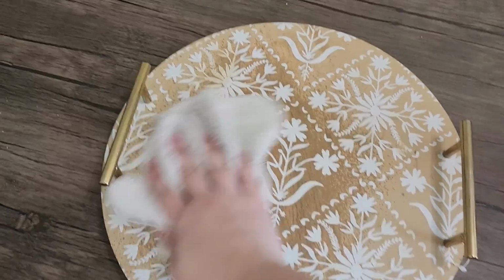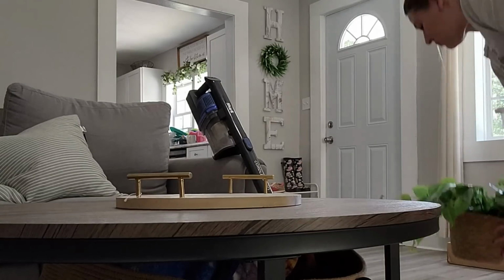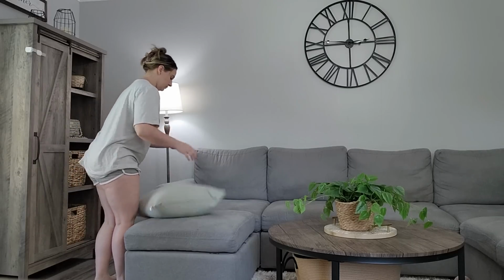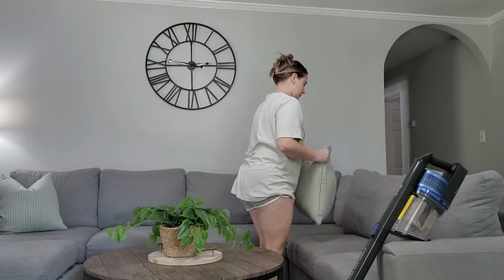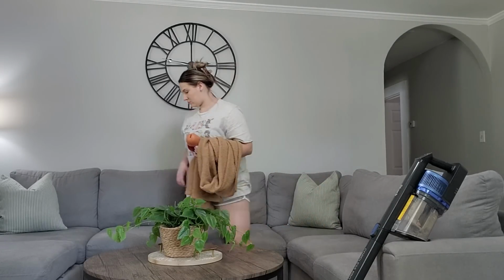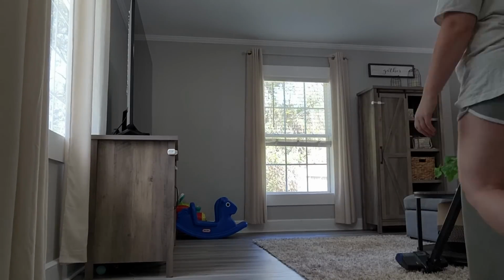Y'all, this tray that I have on my coffee table came from Goodwill for like $7 and I think it is so pretty. I love the design and the color of it. I just put my big faux plant on it. I always get questions asking if this plant is real, but if you look at it closely, you can clearly tell that it's an artificial plant. It's just an artificial plant from Target, and the rope basket that it's in is from Amazon, and I just think it looks so pretty on my coffee table. So after I finish up here in the living room, we're gonna head into my kitchen and clean up in there, and then I'm gonna show y'all a really easy, delicious dinner idea.